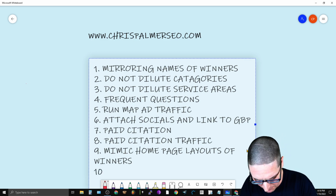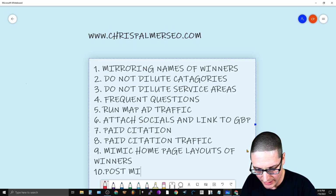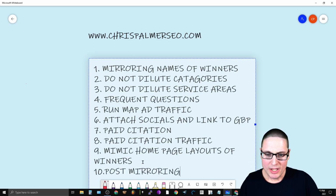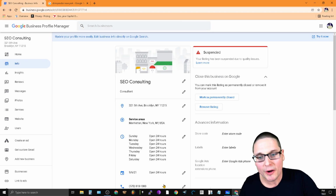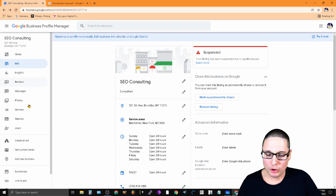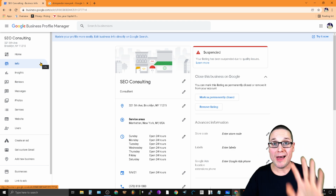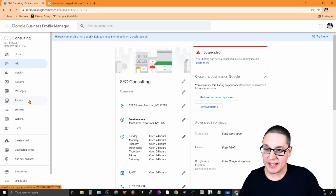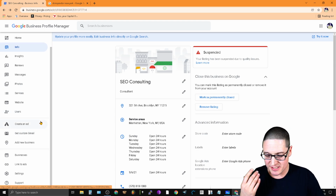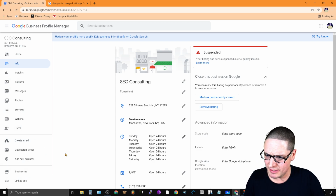Now let's go to tip number 10. Number 10 is going to be post mirroring. Now, I run across this quite frequently. I'll go into my suspended account that I have here. When you're looking at your Google Business Profile, look at this as a web asset. Look at this just like your website. And look at your posts as if they are part of a website, because technically they are. I don't think I could get into posts within this account.